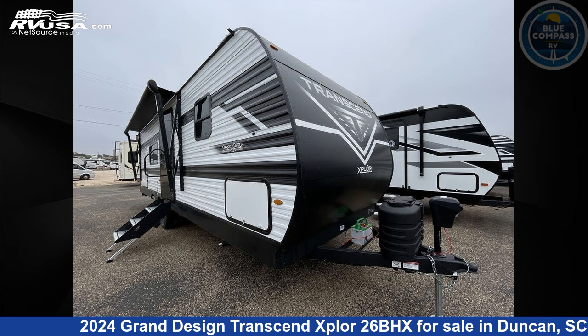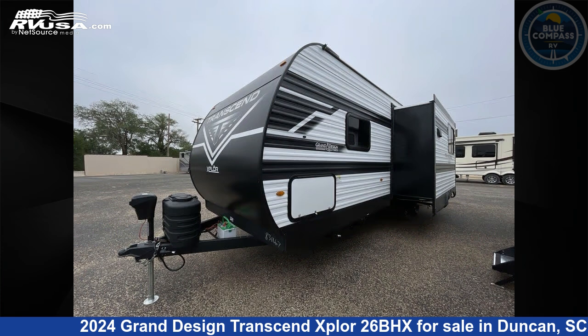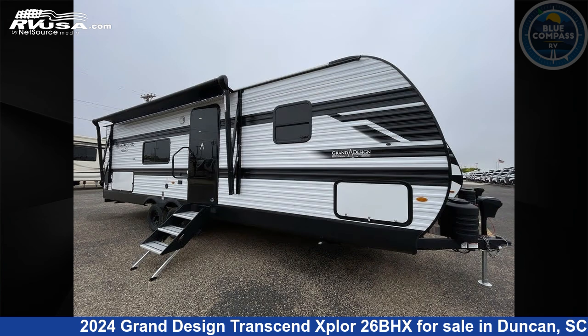This 2024 Grand Design Transcend Xplor 26BHX is a travel trailer RV. It is located in Duncan, South Carolina, 29334 and is offered for sale by Blue Compass RV Spartanburg.